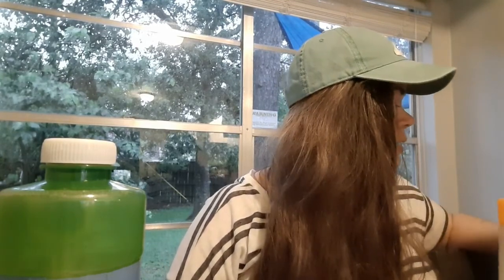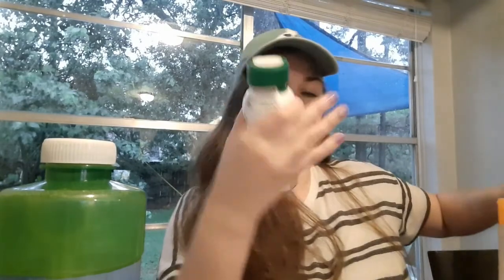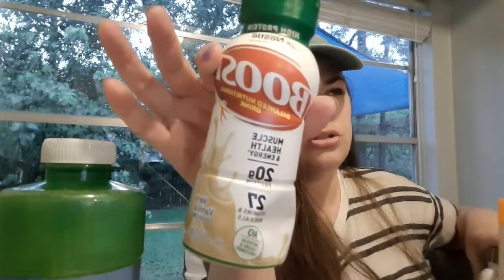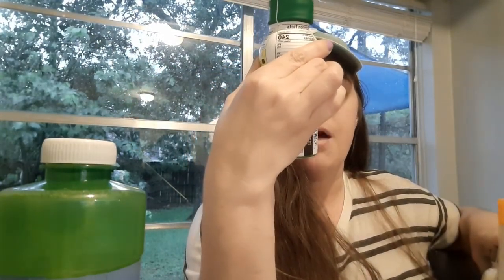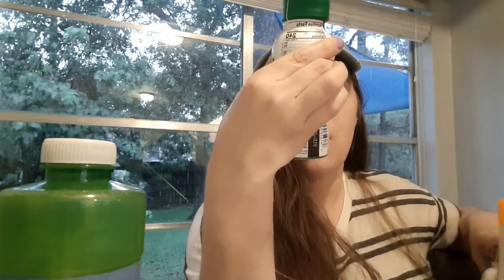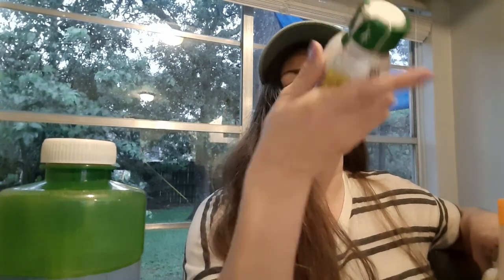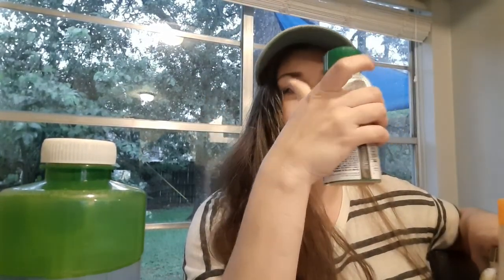Whoa, this bag's heavy. Oh my god, this bag is full of stuff. Okay, I got these. I know sometimes they have the other protein, the Premier drinks. These are Boost Balanced Nutritional Drink, Muscle Health and Energy, 20 grams of protein. And the expiration date, where are you? Not gonna get away from me this time. I don't know. I don't see one.